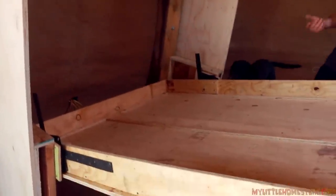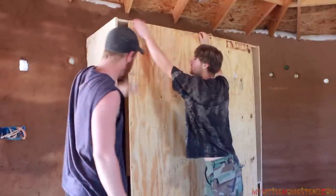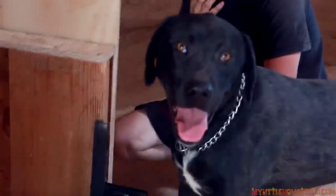Okay, we need to get it up past this, so we're gonna have to just go through it. All right, bring it down, see what happens. And it counterweights it really nicely. It does. Yeah. Much lighter. There, it's good. Okay, can I have a spring now?